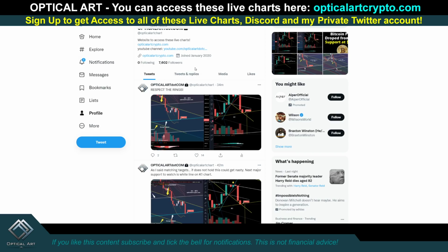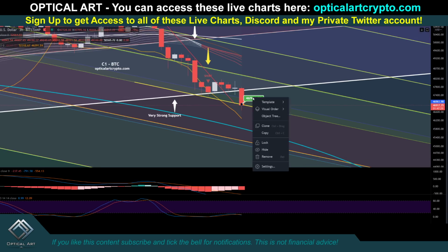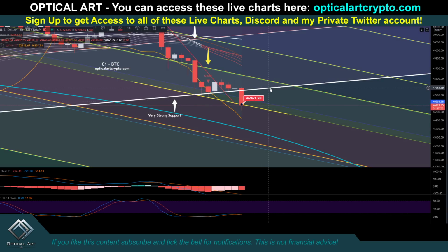So I'm going to give you the support and resistance levels to pay attention to currently. Let's go to the C1 chart. This could hold its support, we'll have to see. Right now, let me make this red, this is at 46,961. This is still in the same 3-hour candle. We'll have to see if we push above it or below it, so it could become support or resistance.